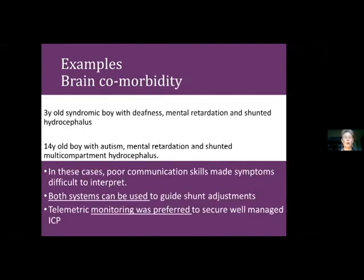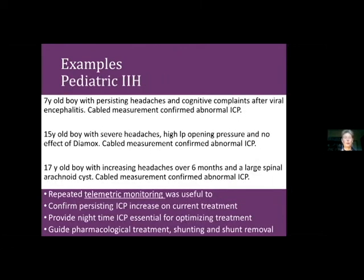If you have considerable comorbidity in terms of mental retardation, other neurological deficits, autistic features, and so on, where communication skills are difficult, you can also use both systems to guide shunt adjustments and to guide whether you have achieved a satisfactory ICP. We generally find in these difficult cases that monitoring, which gives you more data, will provide a better situation. For IIH, of course, monitoring over time is useful.